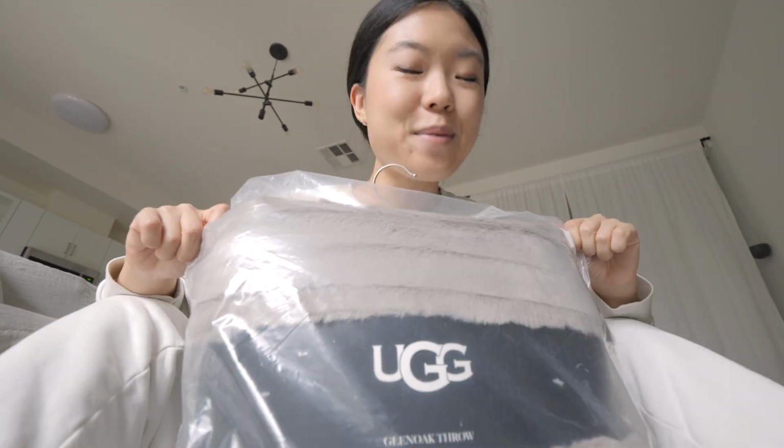I got this cozy throw. Roll the clip of me opening it and just falling in love. I looked high and low for a new couch throw, and I found this one from the UGG brand. I have been an UGG brand stan since high school or middle school. I used to wear Uggs every single day in the fall and winter. When I found that they have throws, I freaked out.